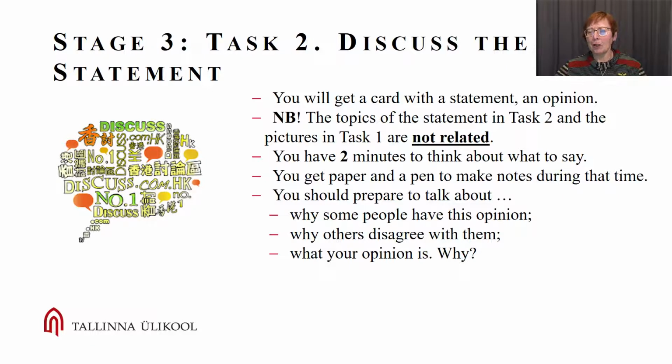When you are preparing, think about the following things. First, why do you think some people have this opinion? Why do others disagree with them? What is your point of view? Why do you think what you think?